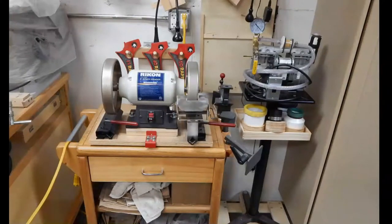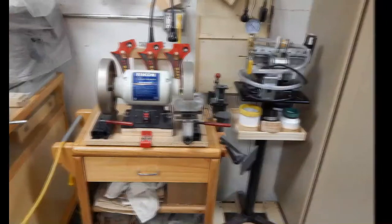The grinder is equipped with a couple of CBN wheels, and I bought these CBN wheels I think about 7 years ago, and I would never go back to friables. I love these things. It keeps my tools nice and sharp. They don't change diameter, and I've always thought that the CBN wheels were a really sound investment.